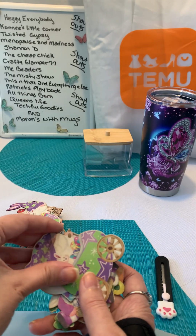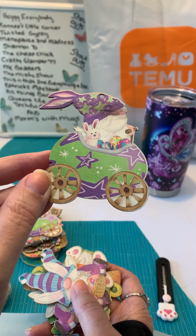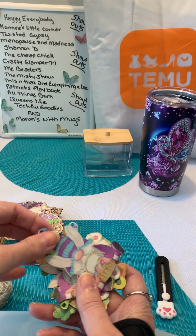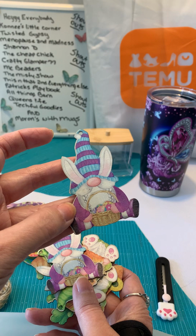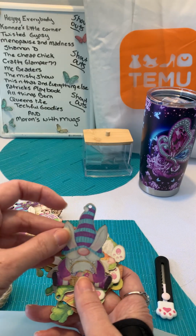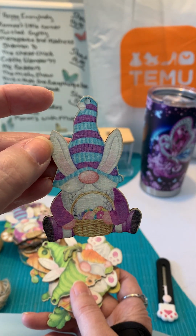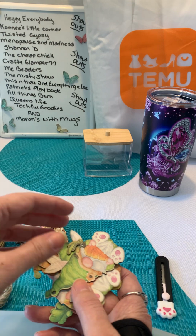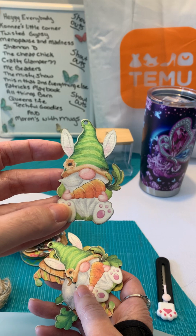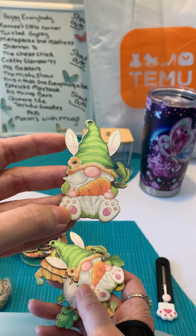And should you get anything that is broken or not what you ordered, they have a great return policy. Easy peasy. They have free shipping as well. Free shipping. And my orders generally coming to me, I'm in New York State, they usually take up to 2 weeks. Usually less than 2 weeks.